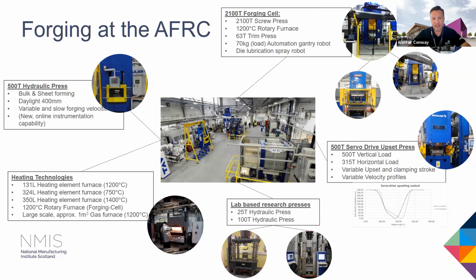of. We also have some lab-based research presses, a 25 ton hydraulic press and a 100 ton hydraulic press as well, which is more for the sort of fundamental material research elements that we do within the centre. And as well as that, we have a 500 ton hydraulic press used for bulk and sheet forming. And these are all supported by a range of different furnaces. So we've got three furnaces at 1200 degrees, 750 degrees and 1400 degrees, which we use for our processes. We also have the rotary furnace, which I've mentioned already. And then we also have a large scale 1 meter cubed gas furnace, which we use for dedicated research within the centre. So it's a wide range of forging equipment and ancillary equipment we have within the centre.